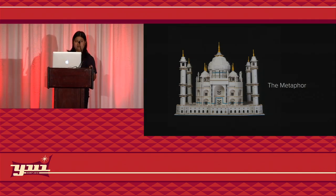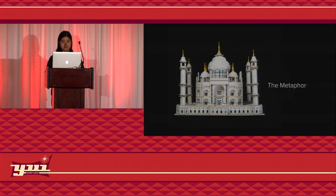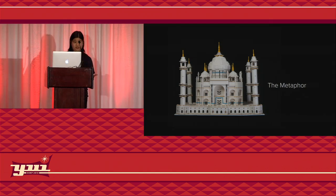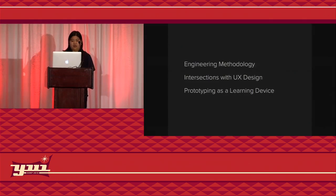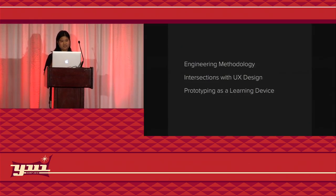I think it's very important as professionals to reflect on the principles that we use every day without knowing it. And I think it's important, especially in this industry, where we need to innovate, to question what we find meaningful. I'm going to be using the Taj Mahal Lego set to help us reflect and to do just that. At its core, prototyping is a means to quickly assess or validate a concept.